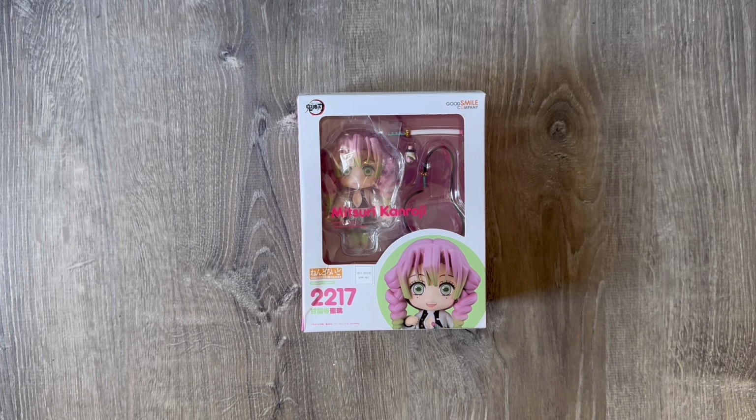I also have one more Demon Slayer Nendoroid that's on the way. I think it should be coming next month. So you guys will be seeing that pretty soon. And let's move on to the next item.